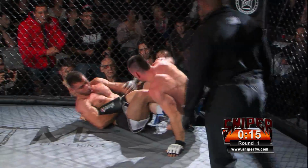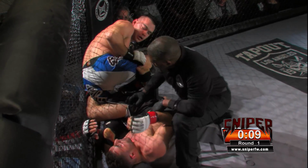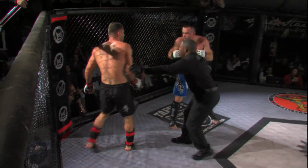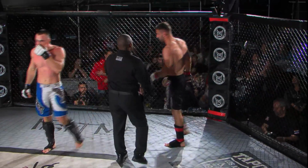He's going to fall back for an ankle. He is reaping the knee, though, which is not legal. He's going to stop it because it's an illegal technique. He's reaping the knee. He may get DQ'd here for a possible heel hook attempt. Oh, he's going to reset it. He just stood him up. That's the end of round 1.